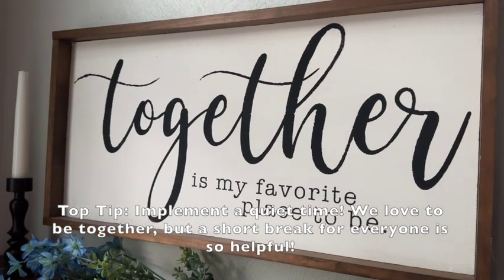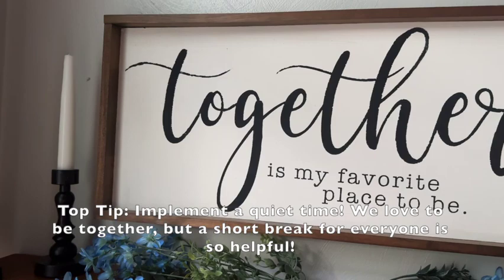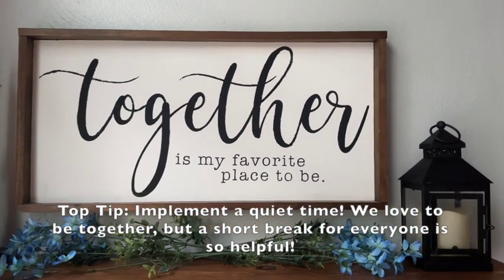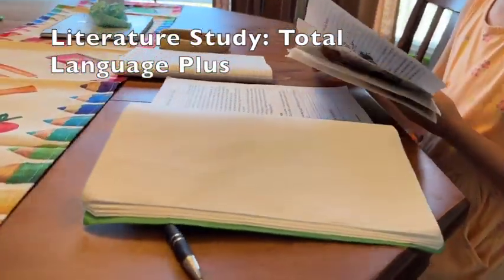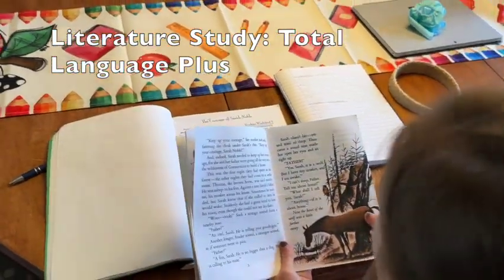So after lunch, I put the baby down for a nap and had my other 3 girls have a quiet time. Quiet times for your kids can be really beneficial for homeschool families. We're around each other 24/7, and sometimes we all just need a minute to ourselves, which is totally fine. Implementing this consistently really helps the sustainability of this lifestyle for not only your kids, but also for you as the mom.